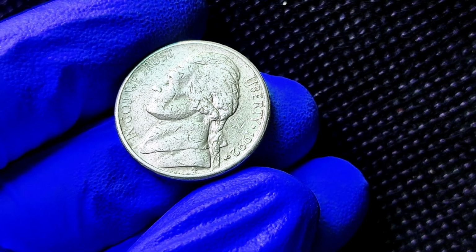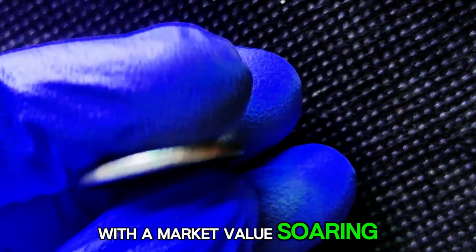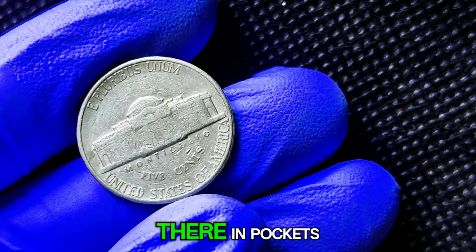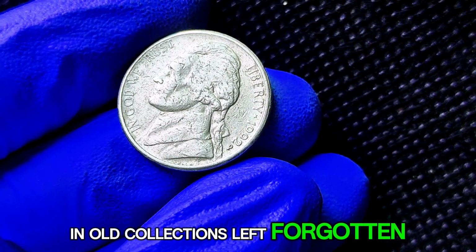But this isn't a fantasy. It's real. One rare 1992 P Jefferson nickel has stunned the coin collecting world with a market value soaring up to $660,000, and here's the twist. These nickels are still out there. In pockets. In piggy banks. In old collections left forgotten for decades.